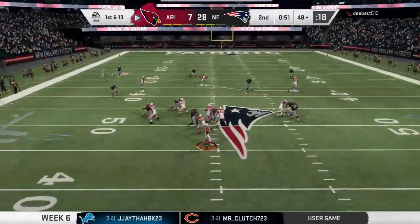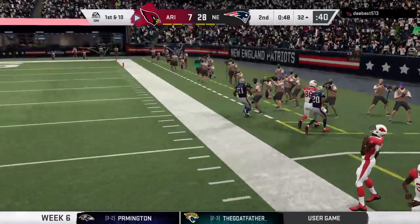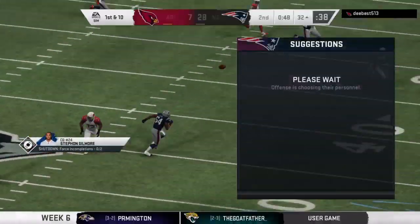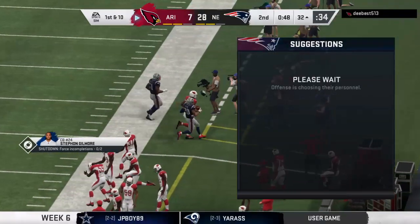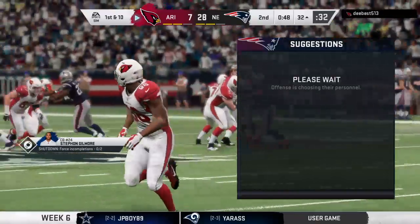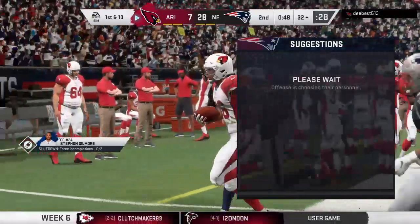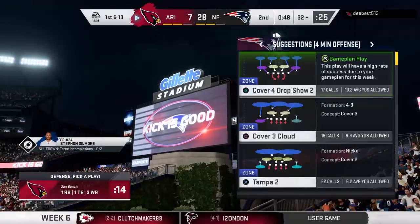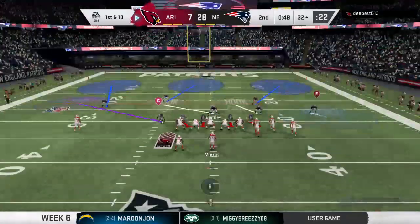Fake handoff to Johnson. Now here's Murray. Oh, he's got a man wide open, complete. And he'll be out just a yard or 2 shy of the 30. Add the gain here to the previous play, and it's better than 40 yards total. First down, Cardinals. From the 32 now, here's 1st and 10.